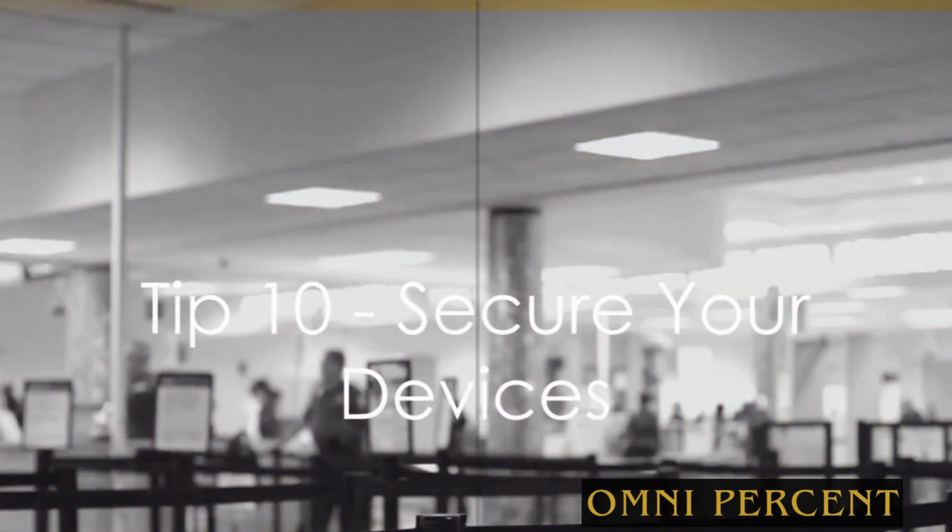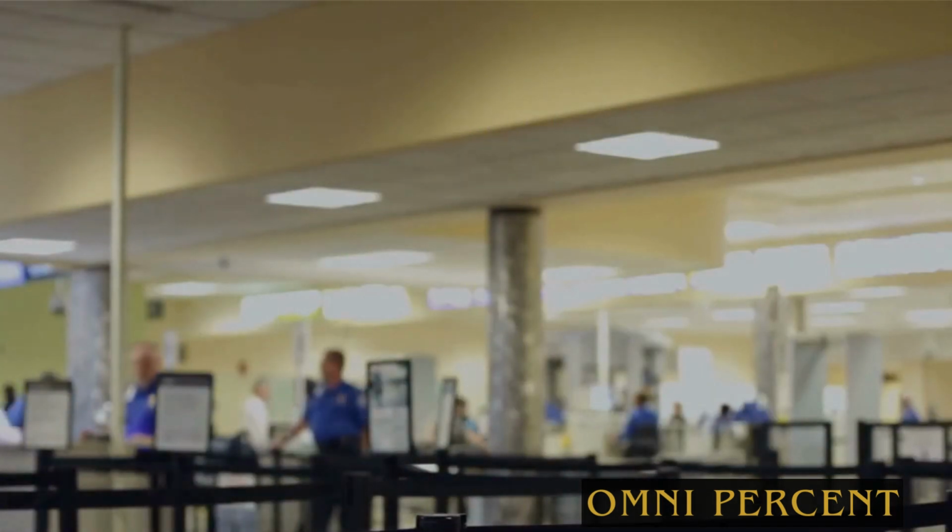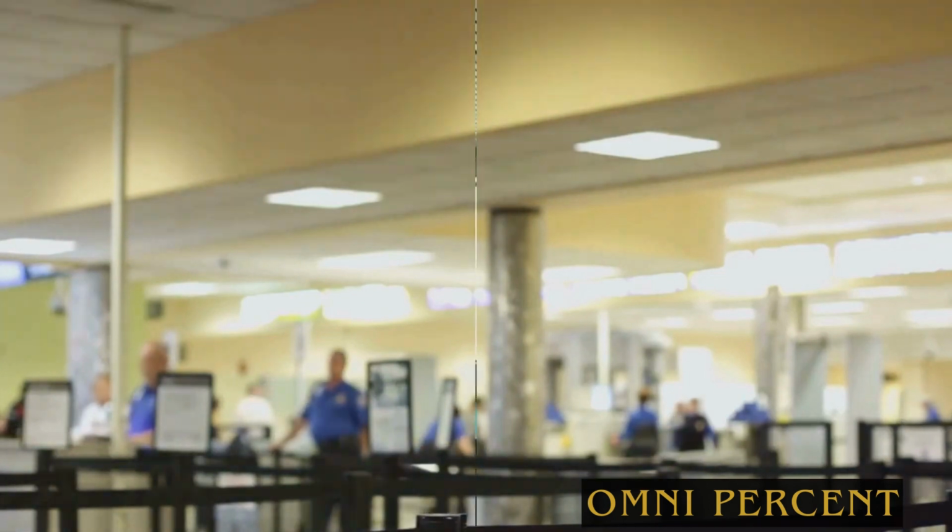Beginning at number 10, secure your devices. Before embarking on any journey, ensure your devices have the latest antivirus software and security updates installed. It's like packing an invisible shield for your digital life.